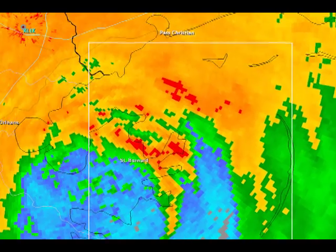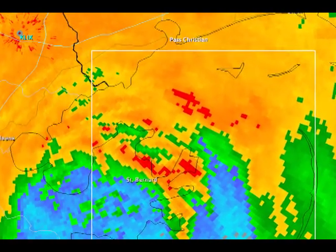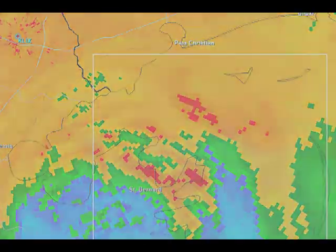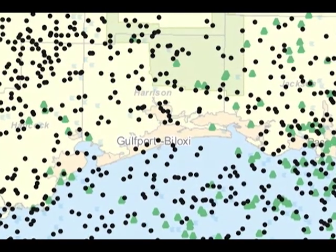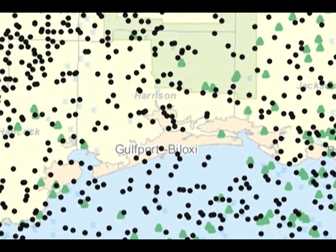We know about 20 to 30% of mesocyclones produce tornadoes. If you look at the radar imagery from Mobile, Alabama and Slidell, Louisiana, you see about 100 to 150 of these mesocyclones. But we also have reason to believe that, particularly on the Mississippi coast, some of these mesocyclones were also missed as well.